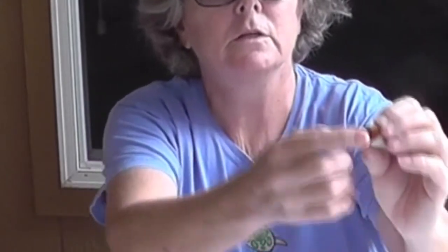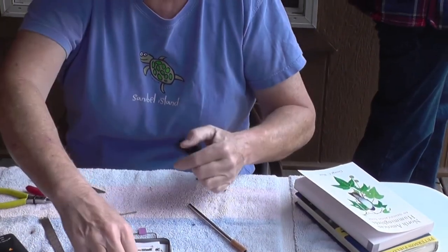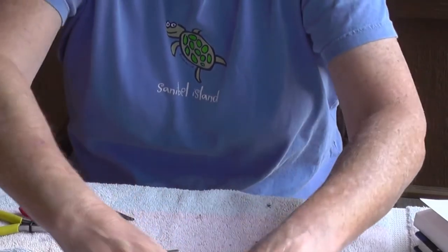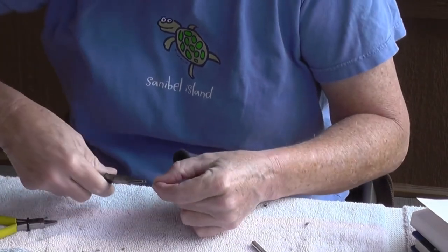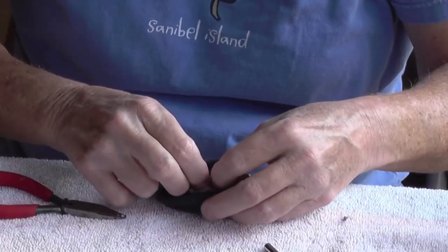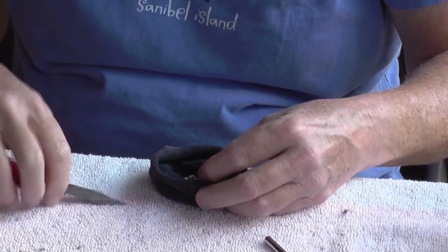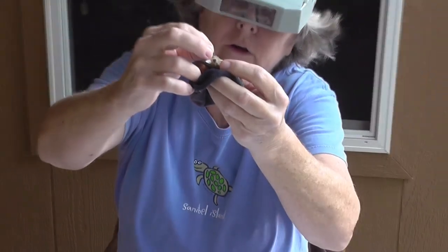Okay, we got an adult male rufous. You can see he's all rufous on his back. He's got a full throat. So we're going to band him. He takes a middle sized band, 5.6. Oh, he just held his leg out for me so nicely. Alright, so I just put the band on. There it is on there, a little silver band.